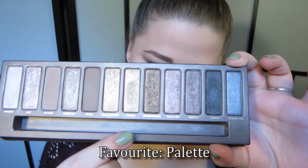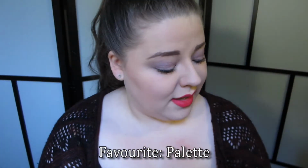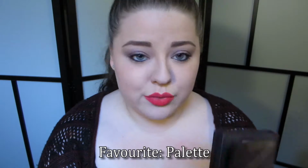These 3 right here are fantastic and some of my favorite colors to use in general. And then it's got some great neutral shades and highlight shades. It's just a really great sort of beginner's basic palette.